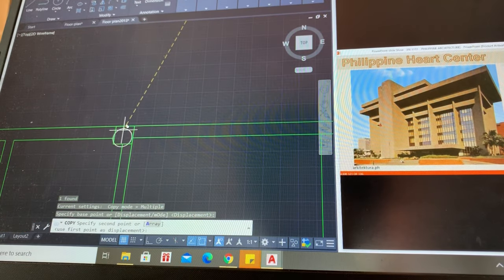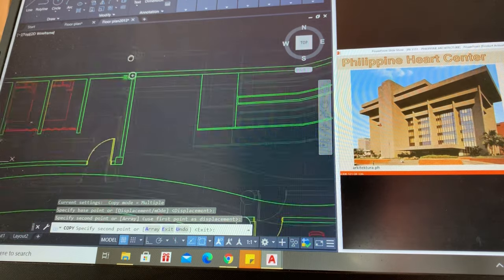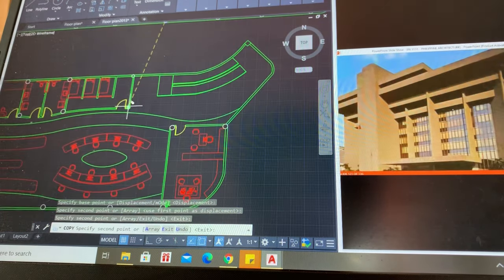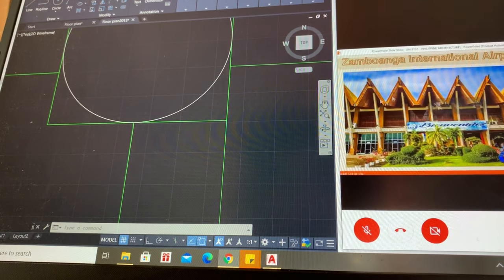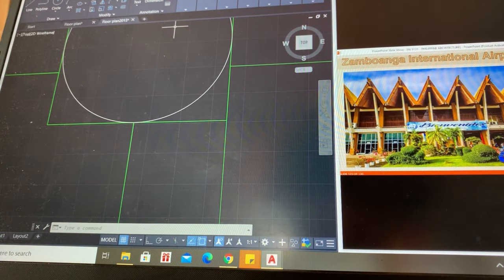As the brutalist style, one of the brutalist style in architecture in the Philippines. Zamboanga International Airport, this is designed by Leandro Loxin and George Ramos.